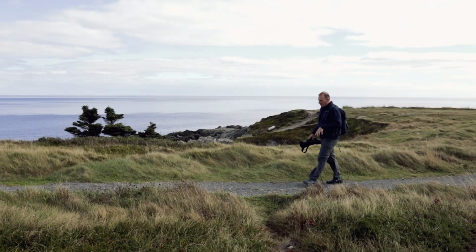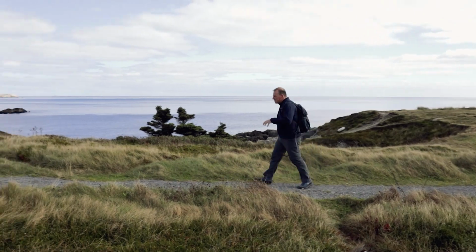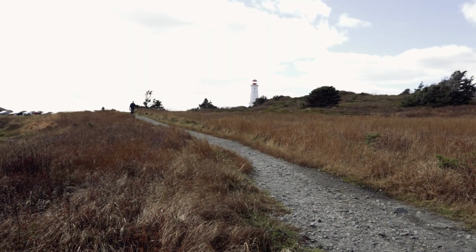This is the formal start to the trail, a trail that's managed by a local community organization.